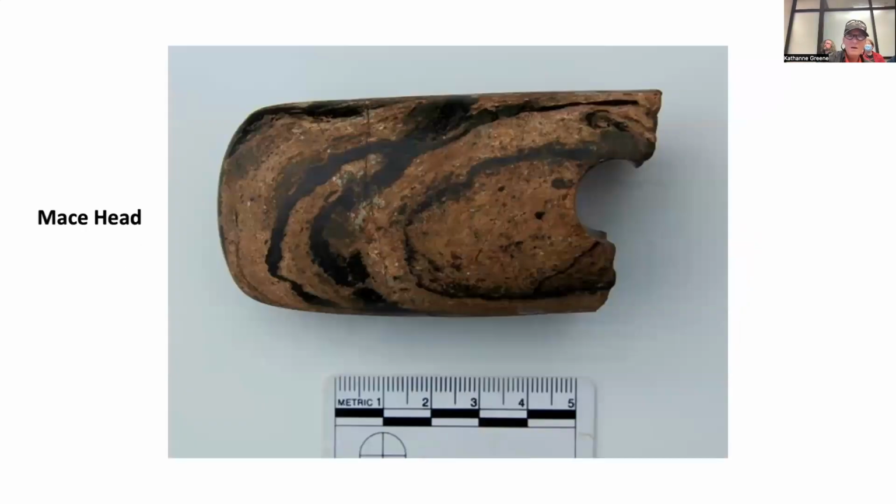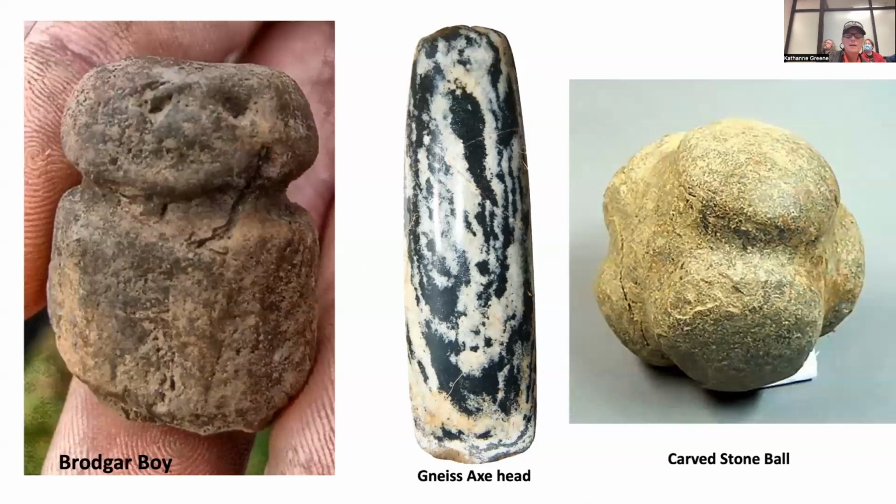They find lots of mace heads. They're almost always broken. The only anthropomorphic thing they've found is this thing they call the Brodgar boy. Looks like a little human. I love this Ness axe head. Ness or nice? Ness axe head, which was discovered by an American student. A professor from Willamette University brings students every summer, and she got to find that.